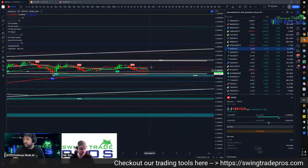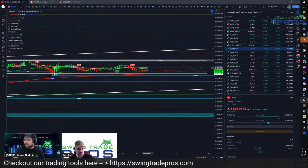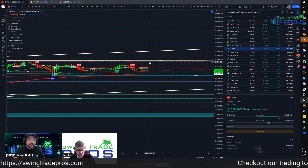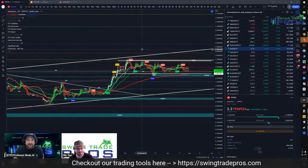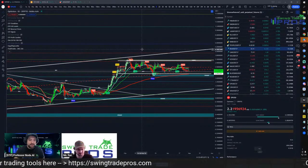And you can kind of look at that when you start to get to the tops of the ranges, and it's confluent with the stochastic being overbought. That's when you want to be exiting your position, right? It's really that simple, guys. There's no magic here. It's simple. Try to keep it as simple as you can.